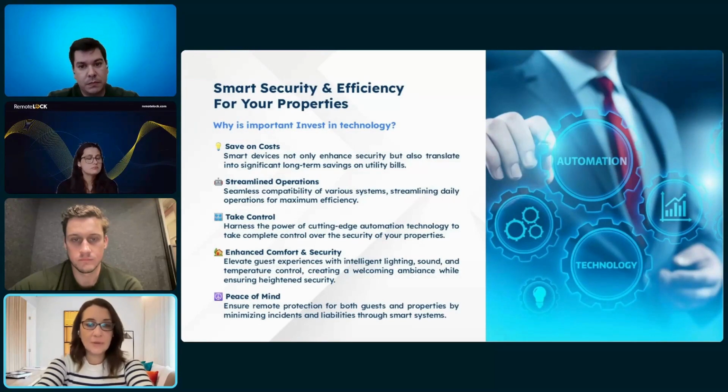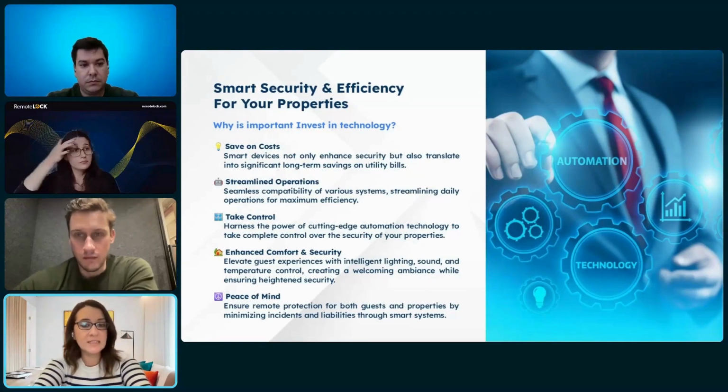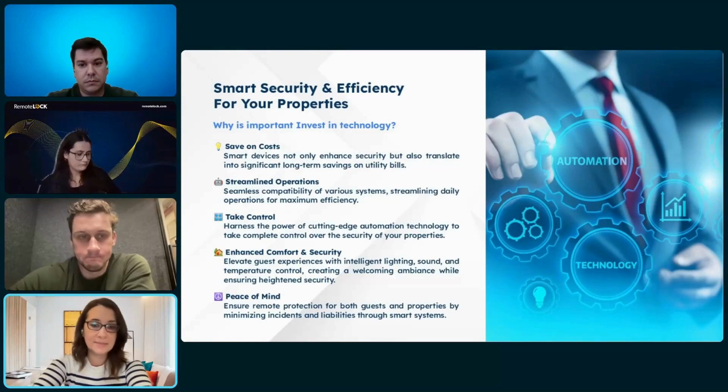And then it's going to help you also take control. By harnessing the power of cutting-edge automation technology, it's going to help you take complete control over the security of your properties and enhance comfort and security. So you can really help to elevate your guest experience with things like intelligent lighting, sound, temperature control, just whatever you can do to create a welcoming ambiance while heightening security. And then lastly, peace of mind. So ensure remote protection for both your guests and properties by minimizing incidents and liabilities through smart systems.